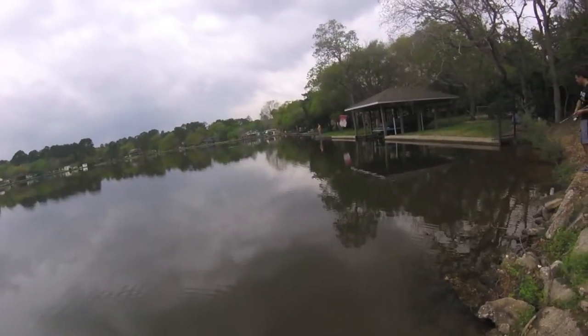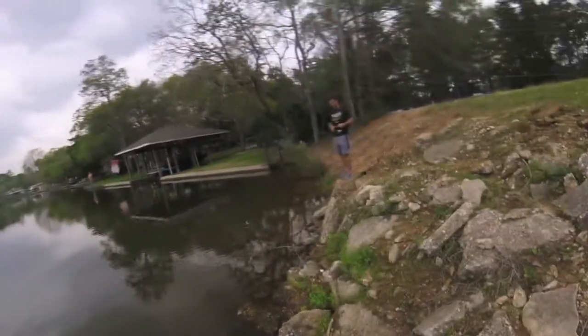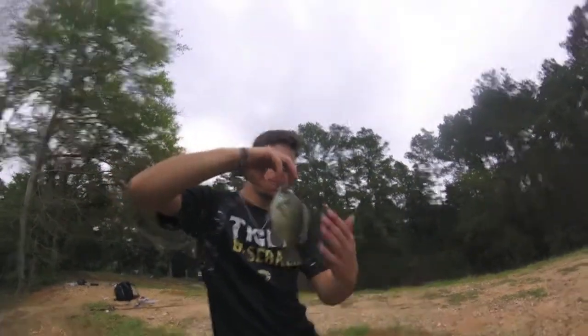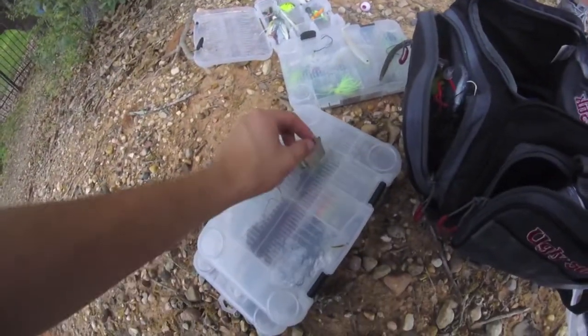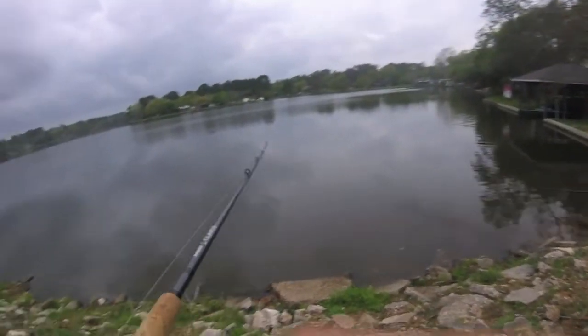You got one? You got one. You got a little bluegill? Look at that. That is how you do it right there. Look at that. That's big in my palm. Cut him up and use a catfish bait. Do it. That right there is what we're going to use to catch a catfish. What do you say? There he goes. Casting it out for the trophy catfish out there.